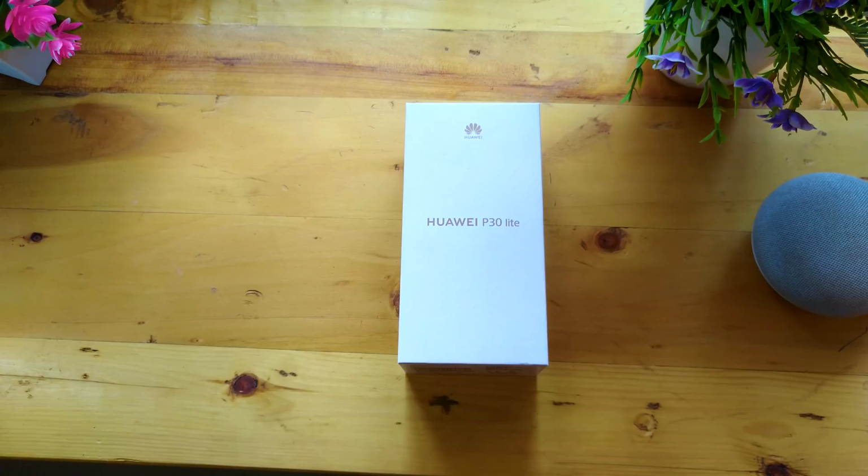Starting from today, the full Huawei P30 series will be available in the Kenyan market, from the P30 Lite to the P30 Pro. This is the P30 Lite that we have for review. Let's see what you get inside the box.